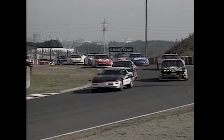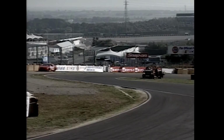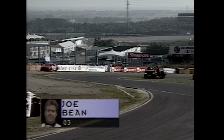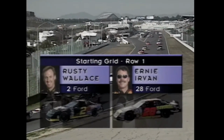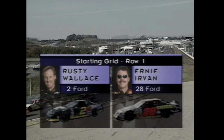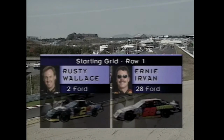Suzuka has been a staple of the F1 calendar since 1987, only being left out a couple of times. NASCAR wasn't racing on the exact format of the Formula 1 cars, they were racing on the east portion of the track. A crowd of 40,000 Japanese fans showed up to the 1996 NASCAR Suzuka Thunder Special. They had plenty to cheer for as 4 of the 27 runners were Japanese.